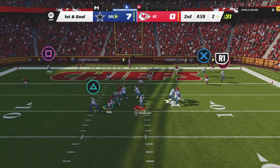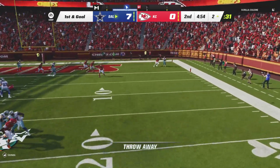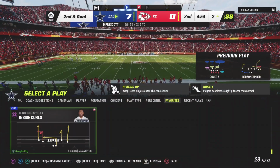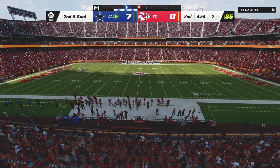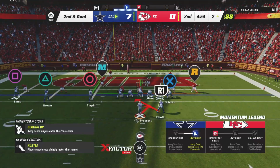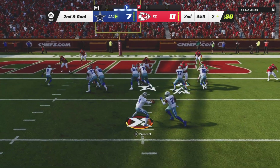They'll throw again. Prescott. And he just throws this one away. Smart decision here this close to the end zone, and it brings up second down. Excellent recognition that none of his receivers were beating coverage and getting open, so he just threw that one away. They'll come back to the huddle, reset, and try something different.